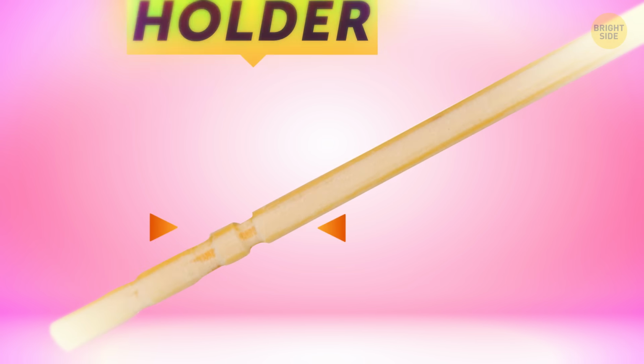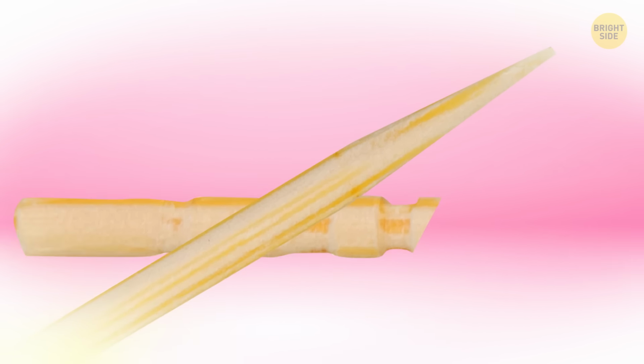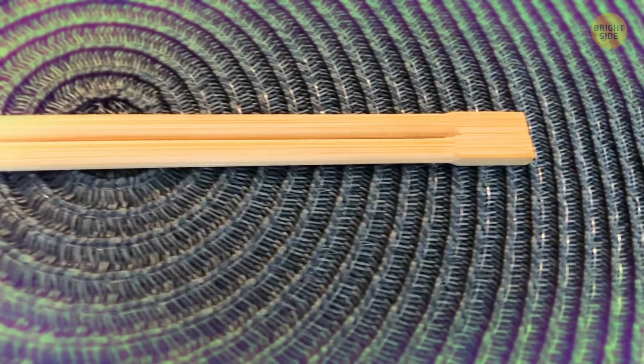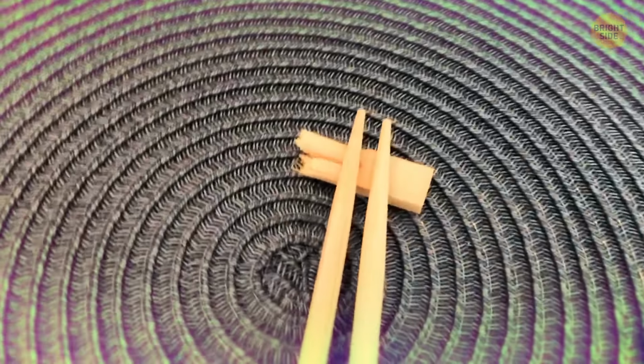Every toothpick comes with its own handy little holder. Just break off the top, put it on the table, and place your toothpick between the notches, pointy end up. Now it won't touch the table and get all dirty. You can do the same thing with disposable chopsticks. Break off the top piece before you pull them apart.